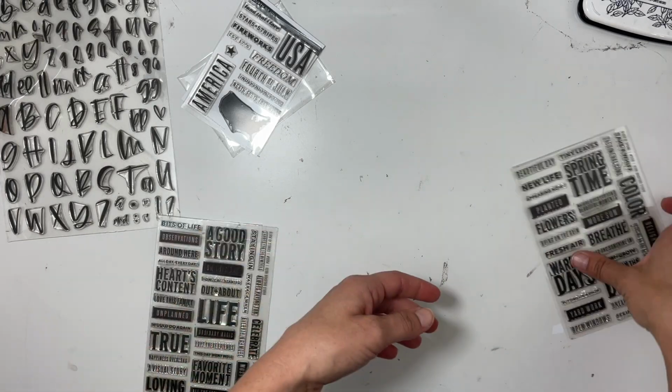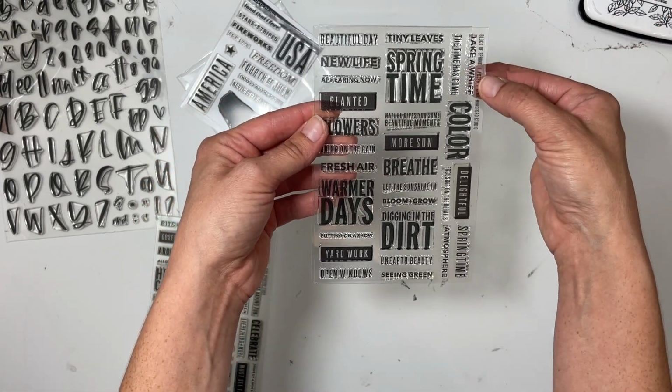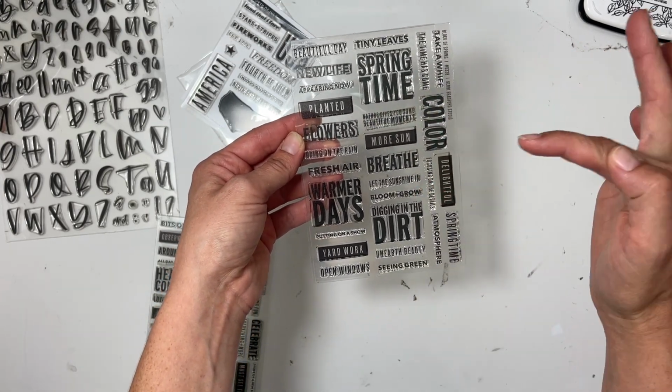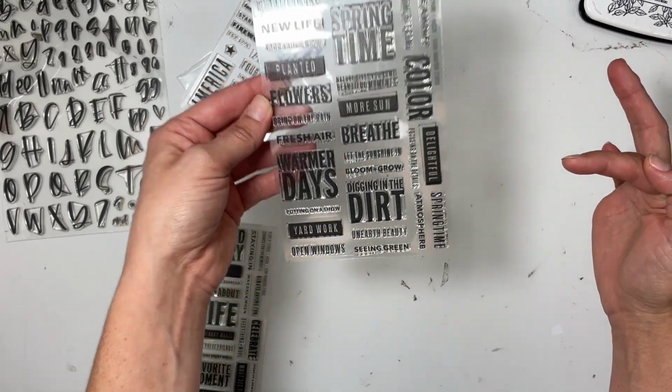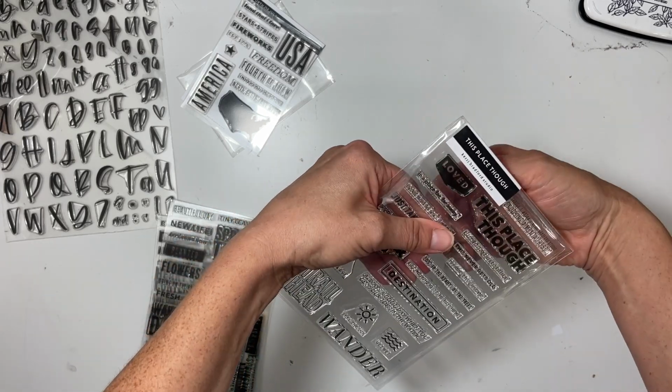Another block stamp set I got is Block of Spring. So planted, nature gives you some beautiful moments, bloom and grow, digging in the dirt, unearth beauty. Love it. And then a new release that I just grabbed is this place though.